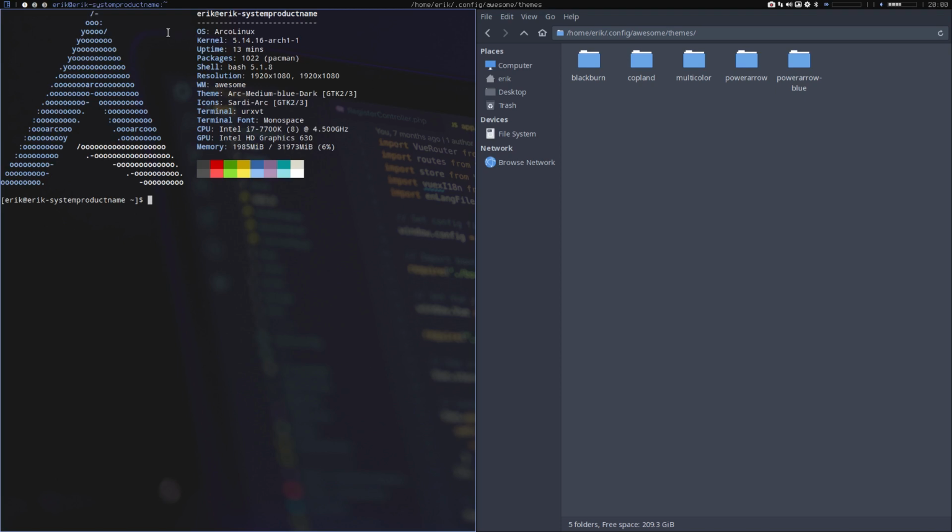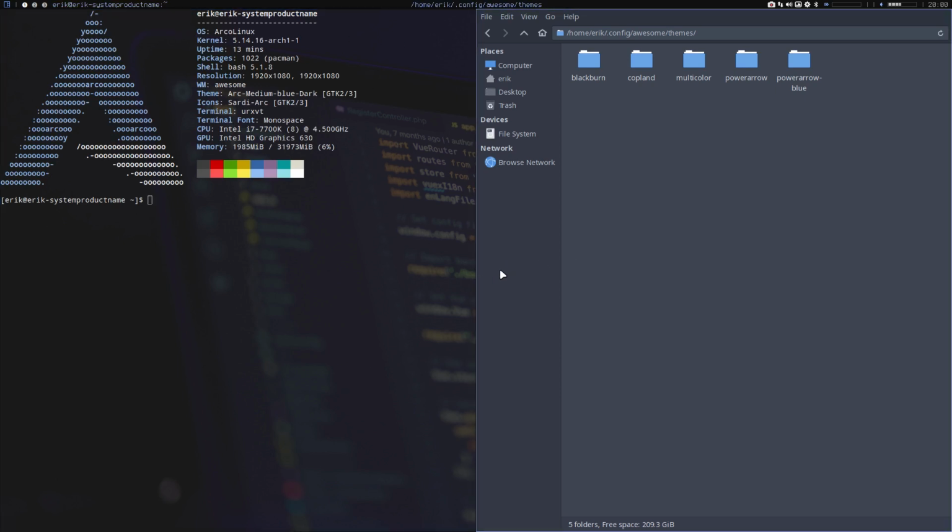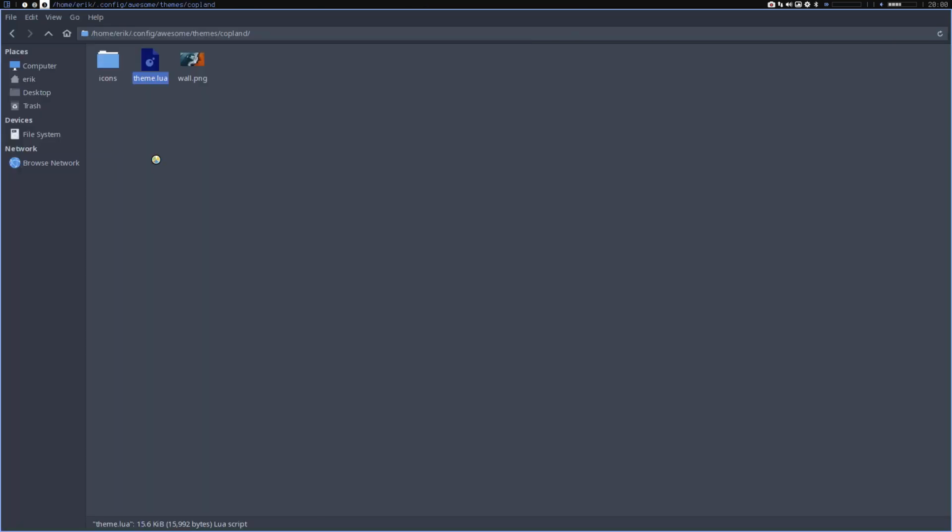I have no arrows, no gaps. I mean, it's without any gaps. Maybe you like that, maybe you don't like that. So we go inside Copland, open theme.lua. I better open this then. Here are some icons down here, up here. We need to figure all that out.